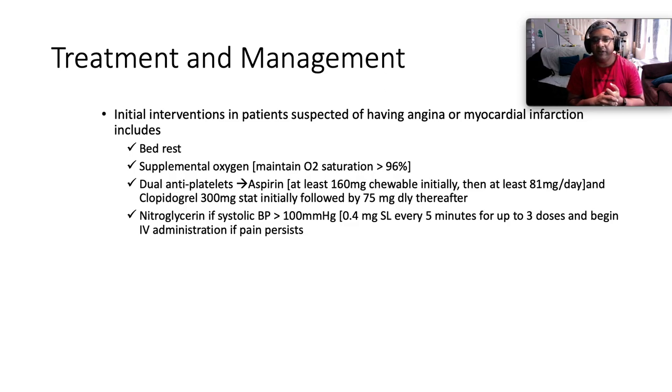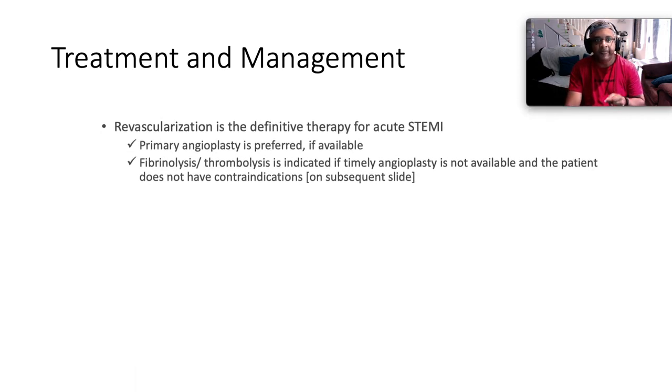Nitroglycerin, if the systolic blood pressure is above 100 mmHg, because remember, nitrates are going to cause vasodilation and drop your blood pressure. If the patient's systolic is less than 100, not a good idea to give nitrates, right? And ideally, you can repeat 0.4 milligram nitroglycerin sublingual, which is TNT, every 5 minutes for up to 3 doses, and begin IV administration if the pain persists and the patient is normotensive, okay?